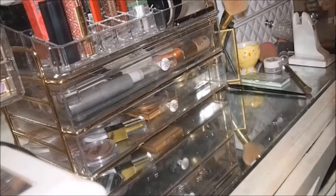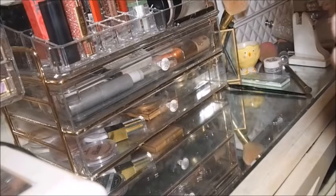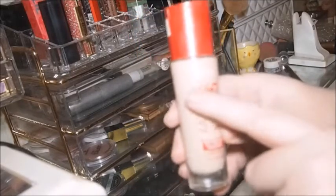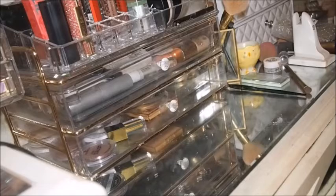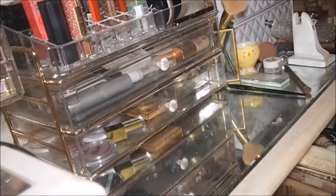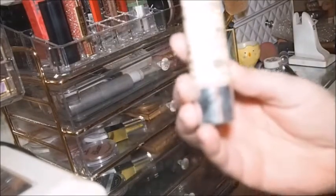I also use the Rimmel Lasting Finish 25 Hour Skin Perfecting Full Coverage Foundation, and it's in the shade Porcelain, I think. Let me see. Yeah, 010 Light Porcelain, and there's a window there. I don't know if you can see that either, but there's a window there. That can go back in the collection. Let's put that back.